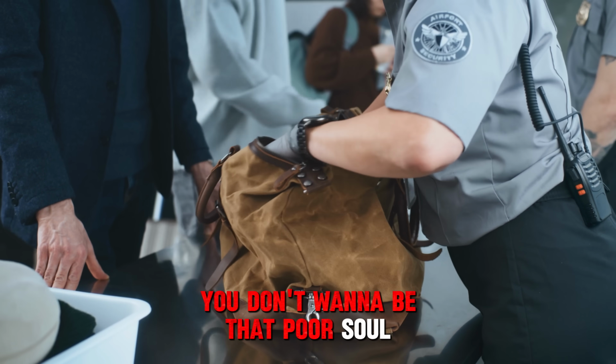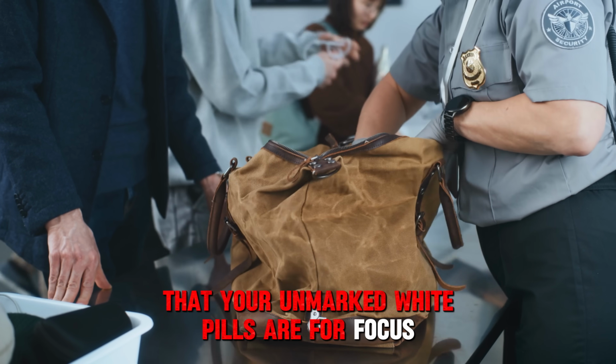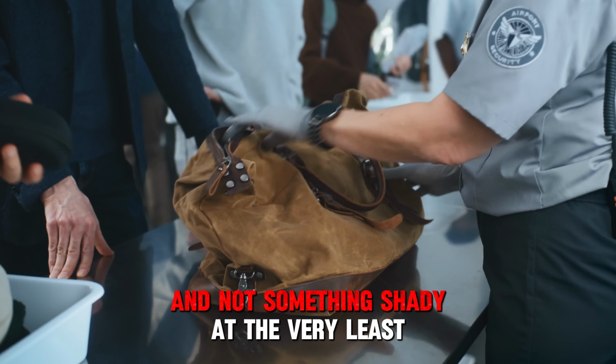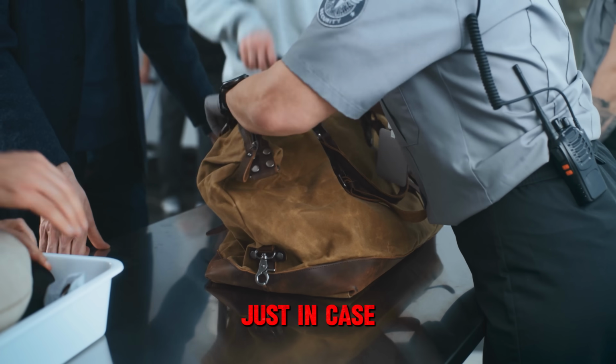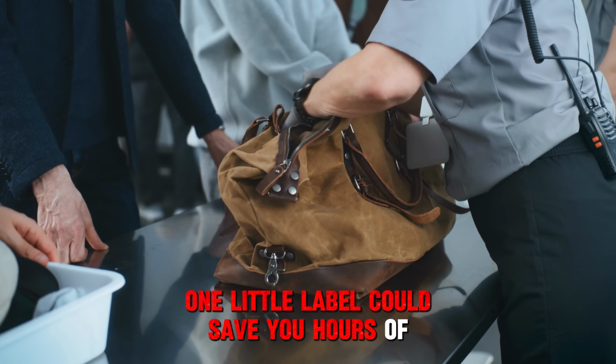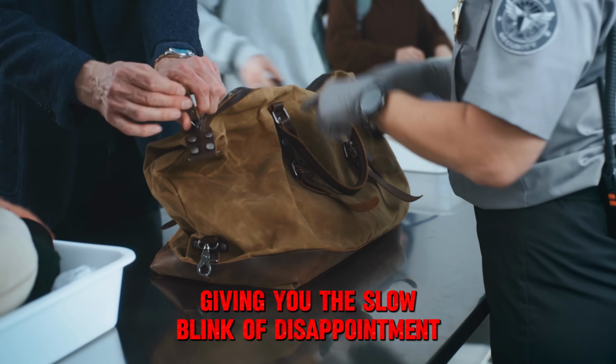You don't want to be that poor soul trying to explain to a customs officer that your unmarked white pills are for focus and sleep and not something shady. At the very least, take a photo of your prescription label on your phone just in case. One little label could save you hours of interrogation and a TSA supervisor giving you the slow blink of disappointment.